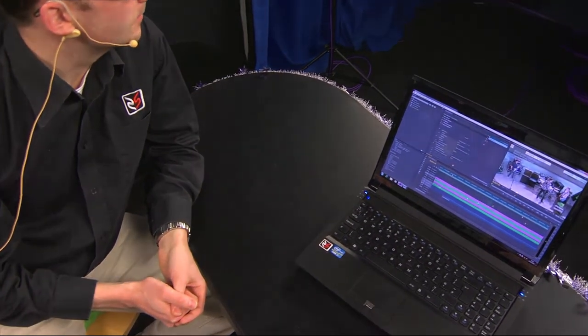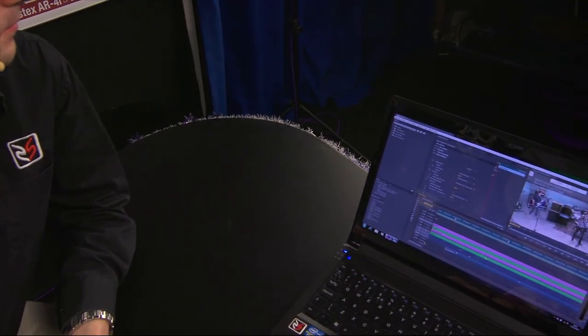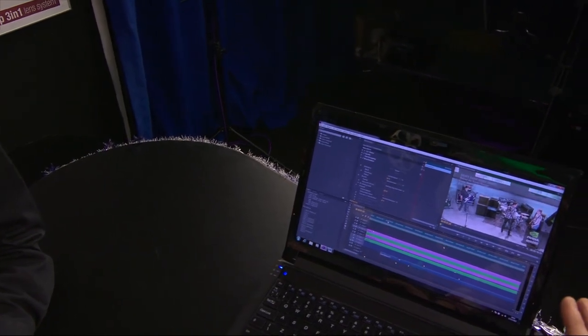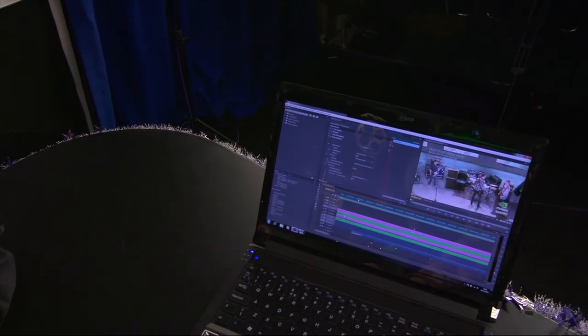A little bit of color is going to be off. So we've got a laptop here, and this is running Premiere. Now we're not going to see it too well on the screen, but what we have got is the output from this. So people should see the video output when we hit play if we want to.